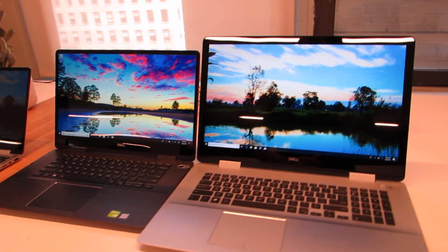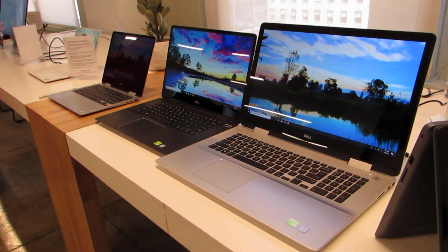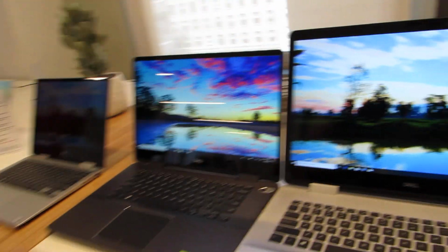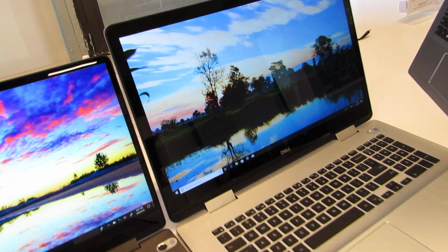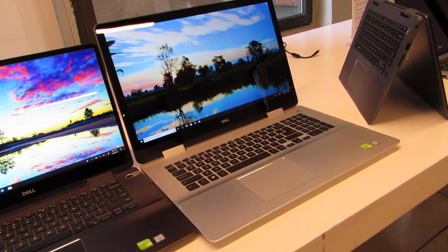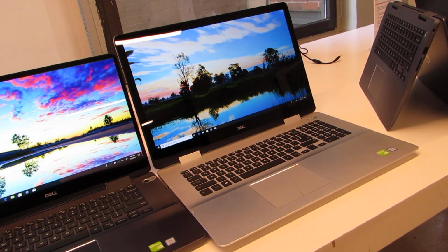So that's a look at the Inspiron 7000 2-in-1 series launching in October with starting prices of $880 and up for the 13-inch model, $880 and up for the 15-inch model, and $1,100 and up for the 17-inch version.